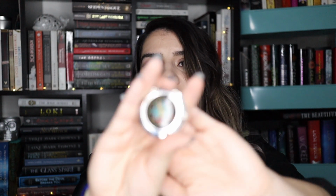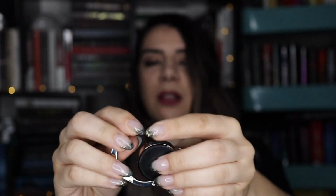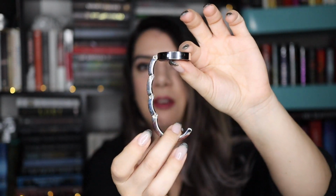And I also found out that this little mystery item that I was super confused about before is actually a clothing hanger or a bag hanger. So you'll just put this on a table and your bag will hang from here.